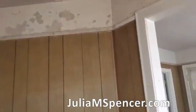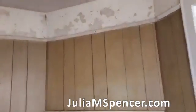Really the only work that we've done to this house so far is we fixed any kind of major plumbing issues so we could use the bathroom. Of course now we've torn up the bathroom, so there is no bathroom anymore, but the other major work that we've done is actually in this room. And let me just turn on the light.